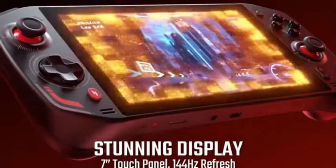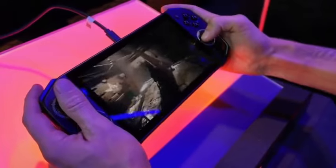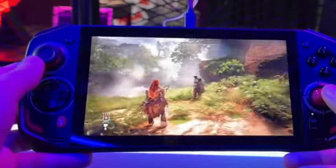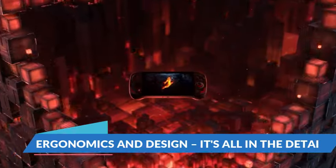But let's be real for a second. All this power comes with a trade-off. Acer decided to stick a 50 watt-hour battery in this bad boy, which, in the world of gaming handhelds, is like trying to power a rocket with a couple of AA batteries. More on that later.